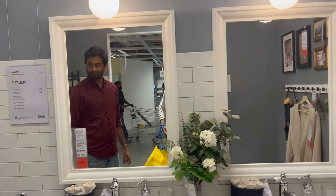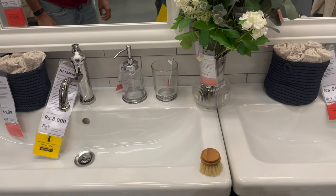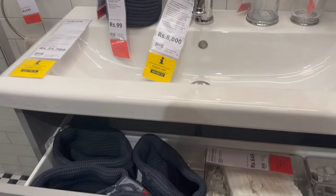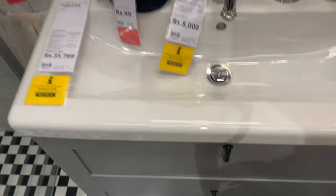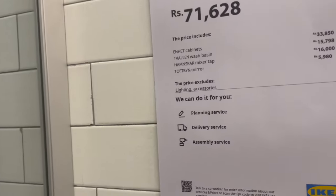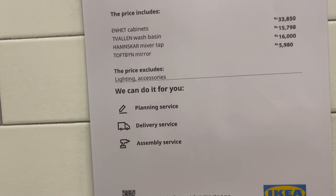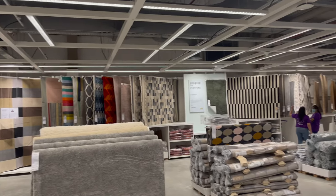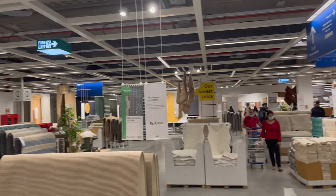But still, guys, you have a wash basin, two wash basins, cupboard to keep your towel. Some accessories are here. And they also deliver and assemble it for you, Tom. Oh, that's awesome. All you have to do is come here, do a planning, pick up your stuff. They'll do it for you. This is the mat or the rug section. Look at the options, man. Look at the options.